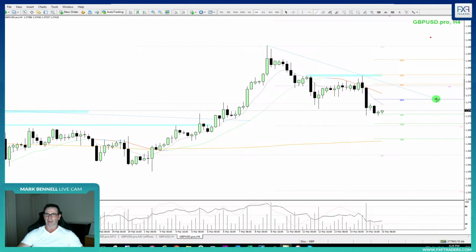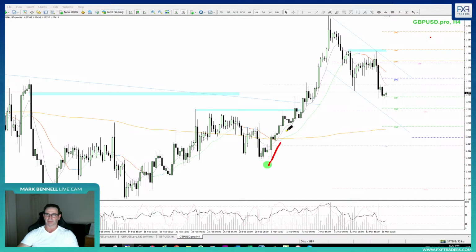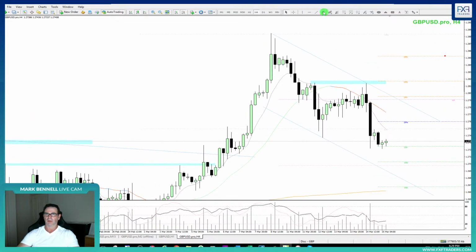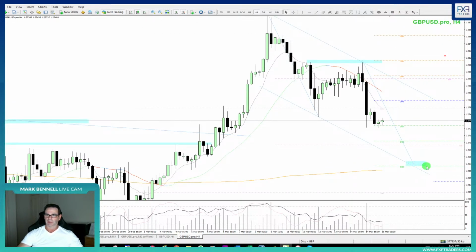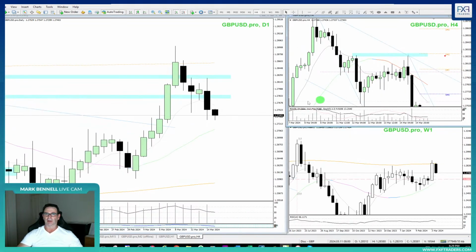Some of you may know this as a harmonic ABC or a bread and butter buy. Some of you may also know these patterns as the butterfly. All right, so they're all valid. I'm doing the A leg here. You can copy that over and see where it's likely to bottom out in here. So what's that region? It's about 12680.